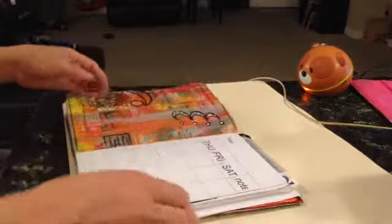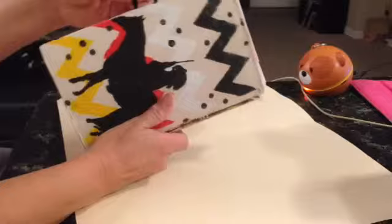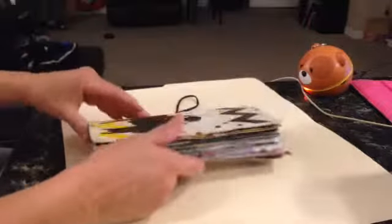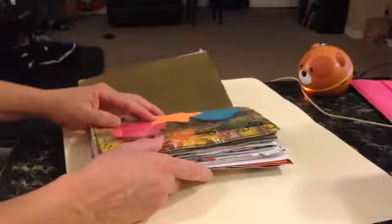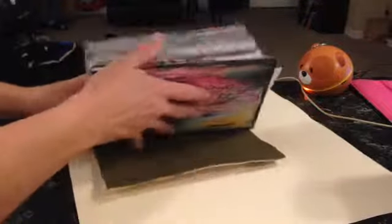So that's what I'm trying to do, is to make something that goes in my daily journal that I use. It's like a Fodori. And I want something that can stay in this book that I store papers in.